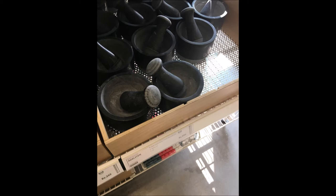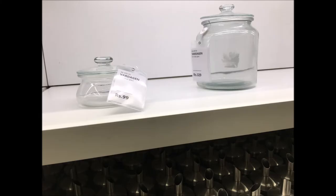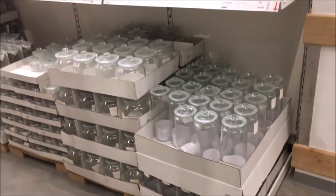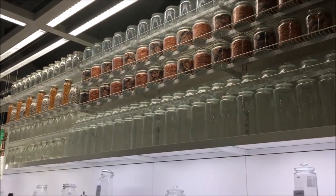After I completed selecting the items I wanted to purchase, I took my cart and moved to the warehouse section, and this is where I picked up the bookshelf that I wanted to buy. So I had the product code picture saved on my phone. I showed it to the staff there and they helped me load the bookshelf in my cart, and I moved the whole product to the billing section and completed the payment.